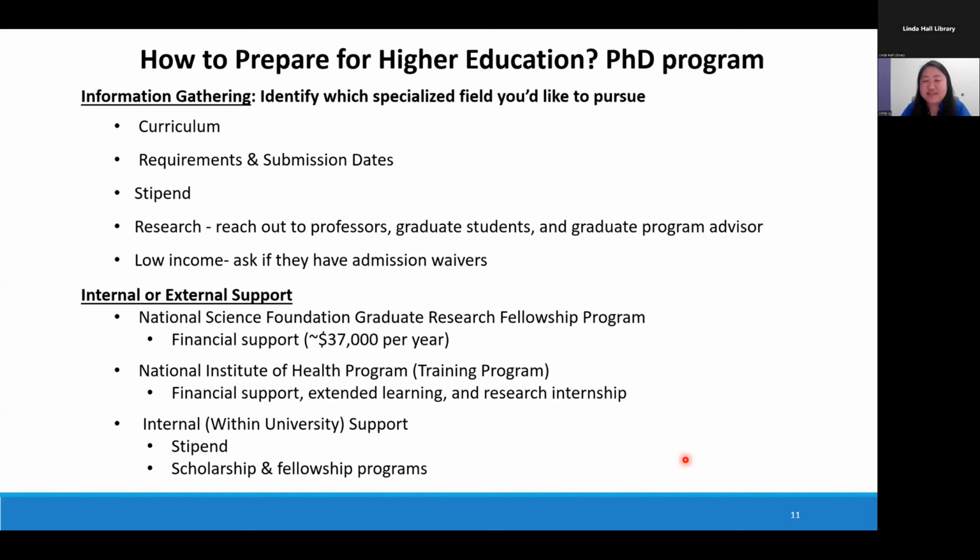I've seen that some personal statements may have the university name just copied and pasted, and they send it to the wrong university. So make sure you don't do that. Also understand what the stipend looks like. How much are they covering you for your living expenses? It varies from state to state as well.